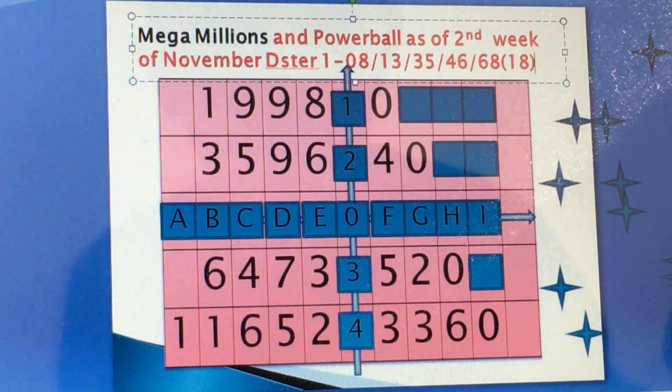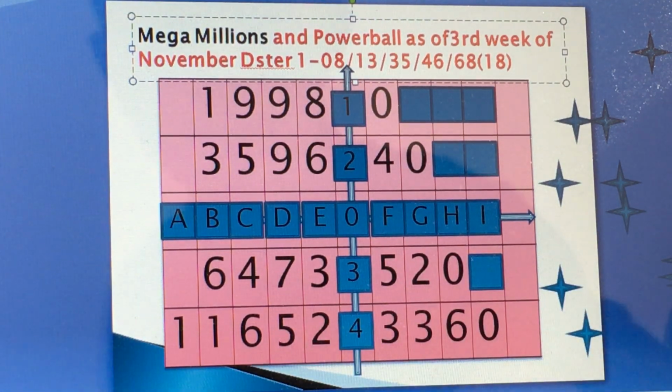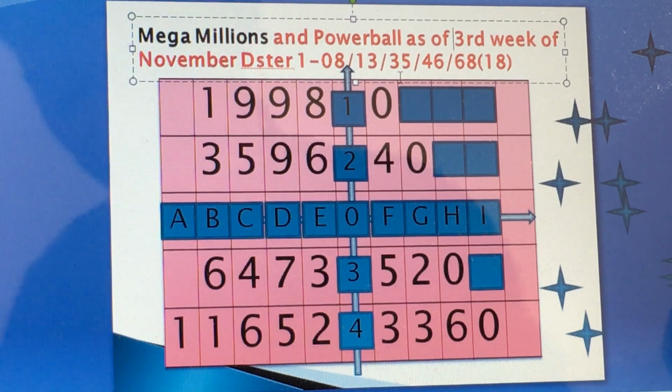As you can see, 4 even, 2 odds, 3 low, 2 high numbers. So it's all spread, and it's the 3rd week. The numbers are so spread that there's no advantage using the odd, even, high, low matrix.